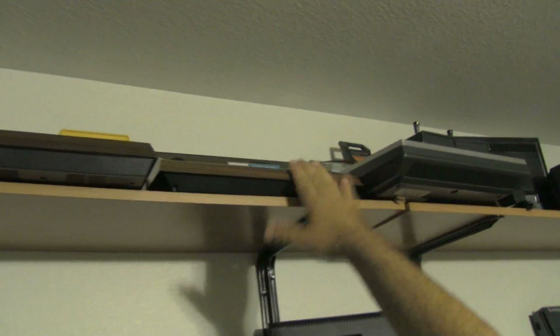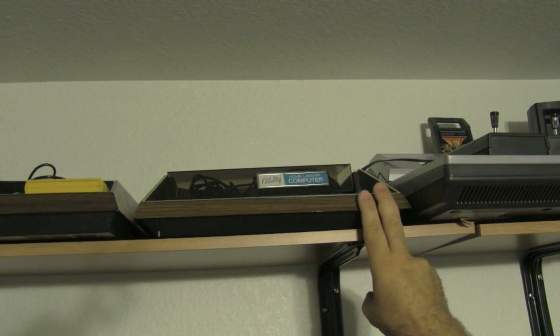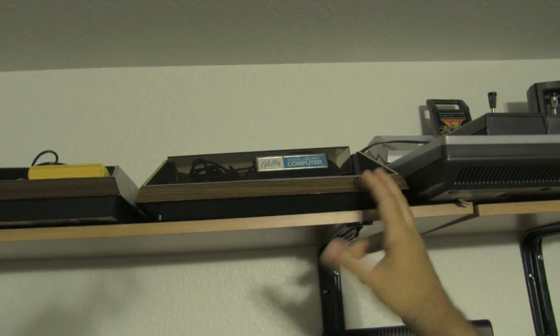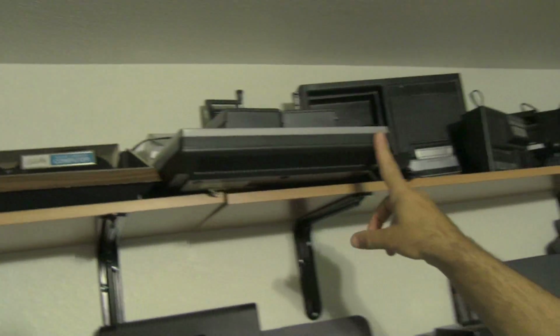Right here is a pretty rare system as well. This is the Bally Home Library Computer. This is a mail order only version. Came out in 1978, 1979. Pretty rare, by Bally. This is the Magnavox Odyssey 2.